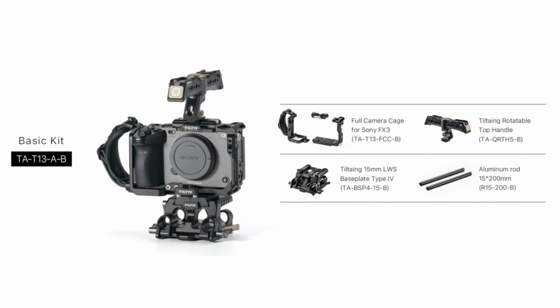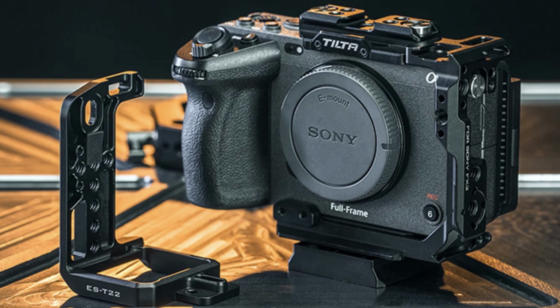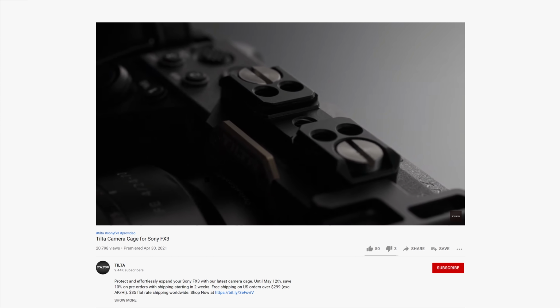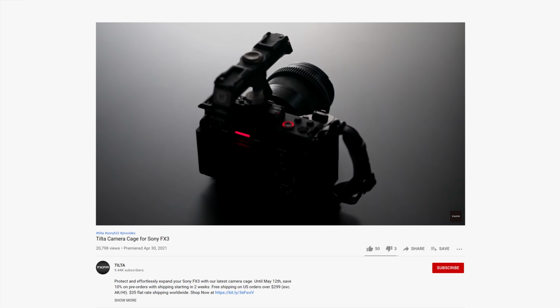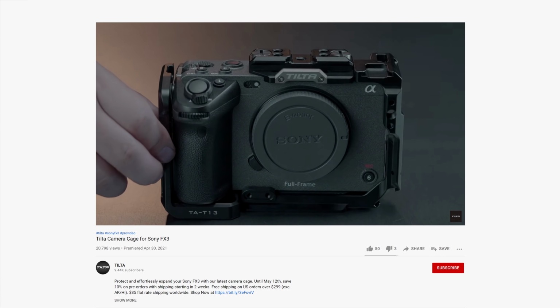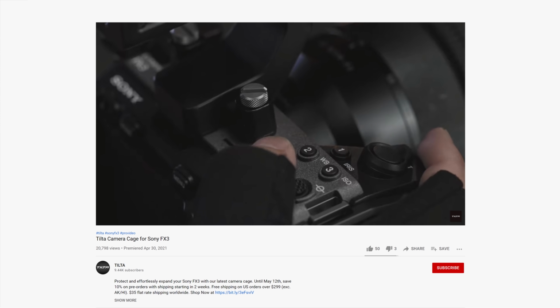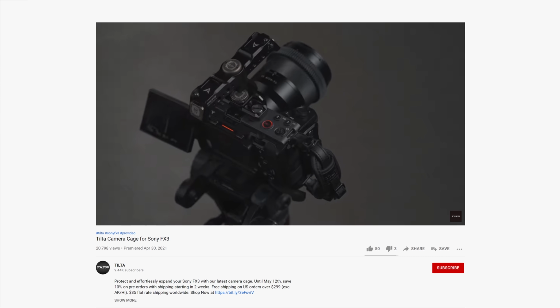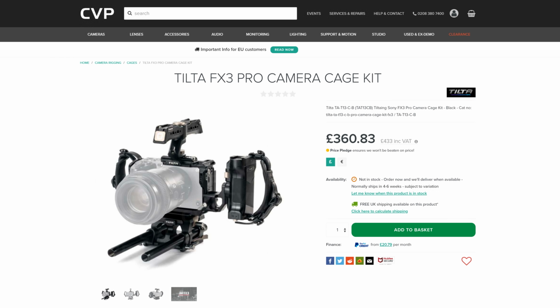As well as the 6K Pro kit, Tilta also released their cage for the FX3. Again, as you expect from Tilta, the system looks incredibly complete and looks to integrate with the rest of their ecosystem really well. The cage itself can be used as a full or half cage depending on how you need to configure it, and the top handle included with the FX3 will also work fully. Tilta will be selling this in a range of kits depending on what you need.